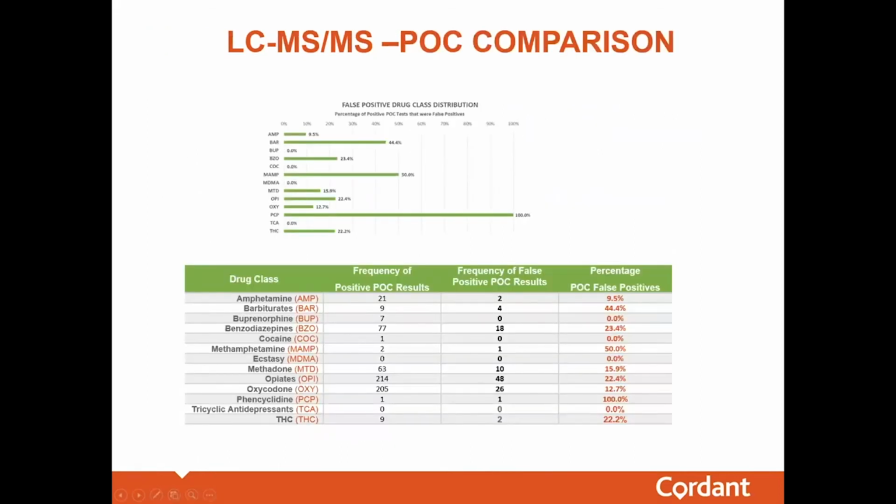Okay, the next couple of slides are data from an in-house study. This study was performed at our Long Island Cordant Health Solutions laboratory, directed by Dr. Damon Porg. They looked at 400 urine specimens that were subjected to both confirmatory testing by liquid chromatography and mass spectrometry, and each sample was also tested on a point of care device. There were approximately 4,500 different tests performed on the 400 samples, so multiple tests were performed on the same sample.